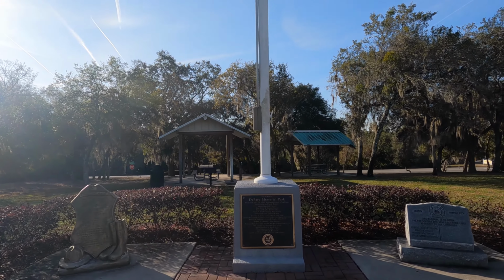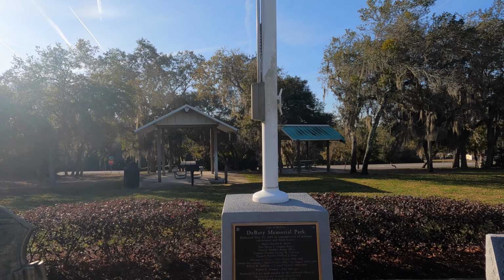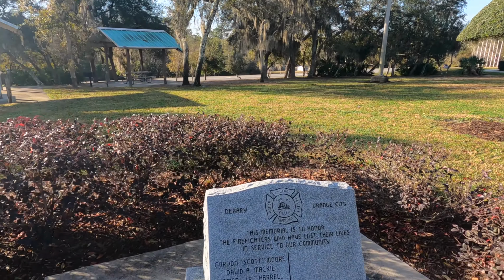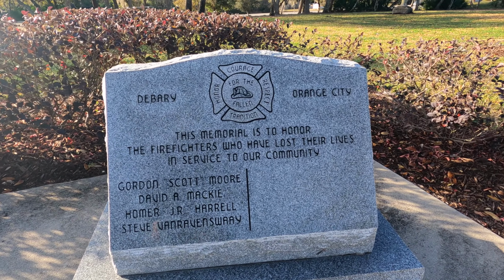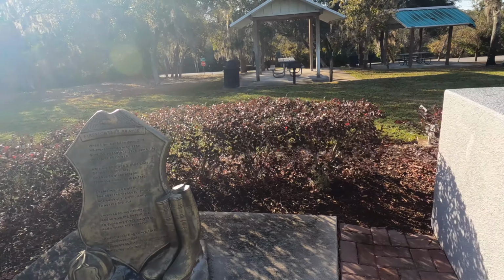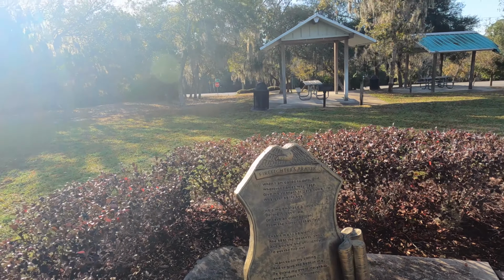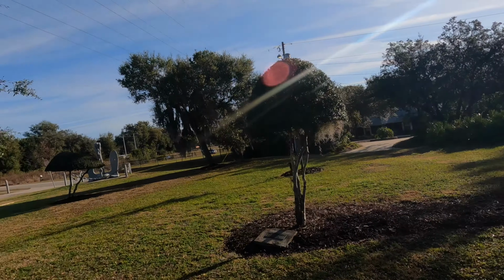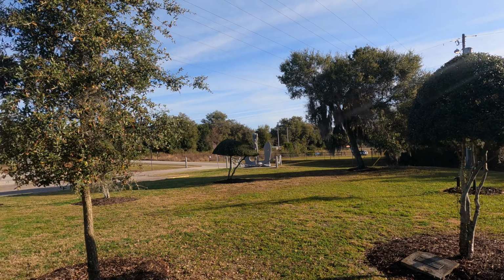Park. This park is dedicated to local heroes in DeBary, firefighters, police officers, those who have given their life in the call of duty. It's a very nice little park. It has some pavilions, as you can see. There is the USS Langley anchor over there.